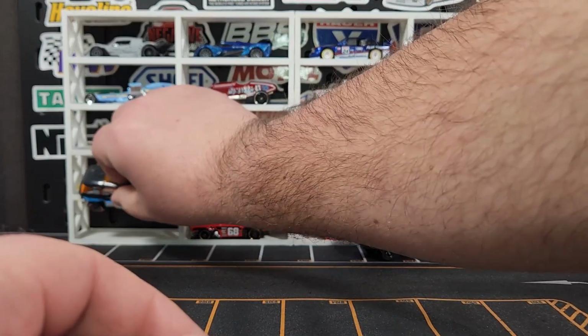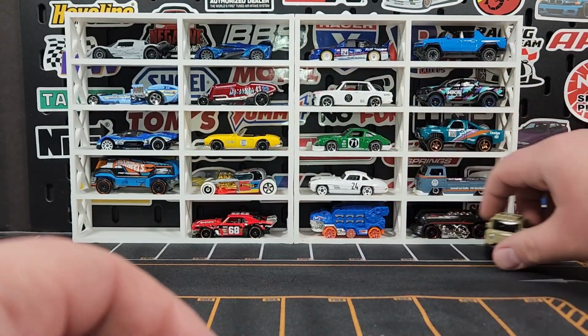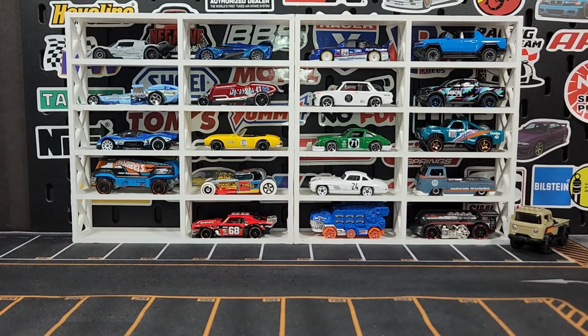So, I don't think this guy will fit. Oh yeah, he actually does fit. So, it looks like the Jeep FC will be the oddball out for now.